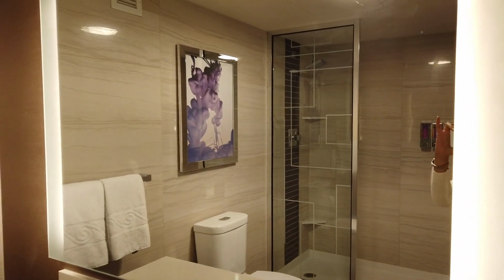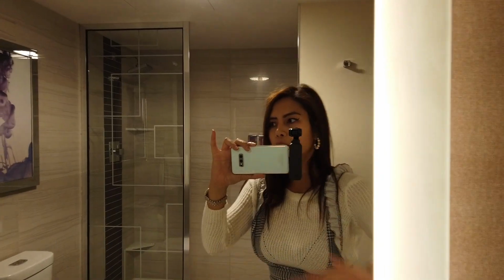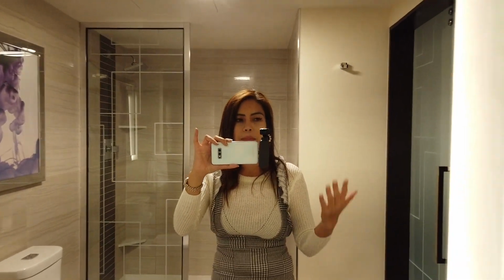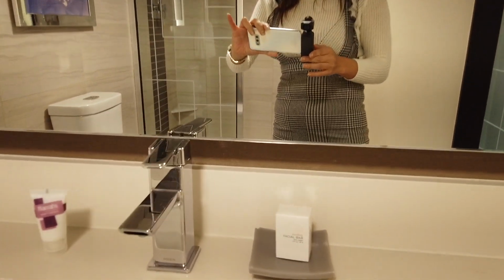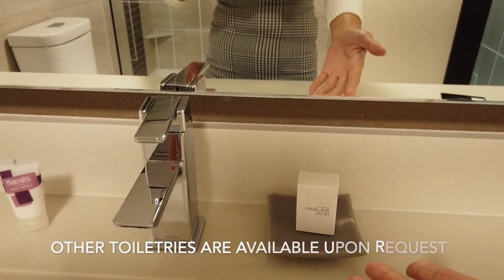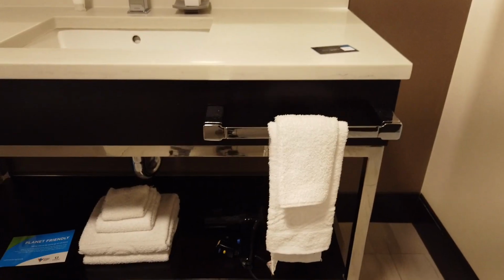Yeah, big mirror, and you see there's a light over here which you can see yourself clearly. I've always liked mirrors with lights on the side. Modern setup. You see the faucet, modern design. You have your facial bar and your body lotion, and that's all they give. The towels are this one.